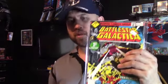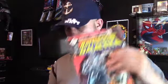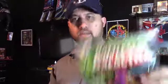I had one of these when I was a kid. One of these two. This one's the special edition. Battlestar Galactica. I always pick these up. Sell them in sets: 1, 2, 3, and I think 8. Number 8. Hawk and Dove number 1.